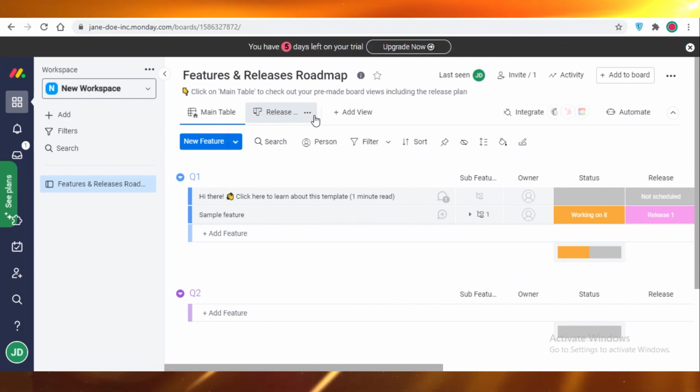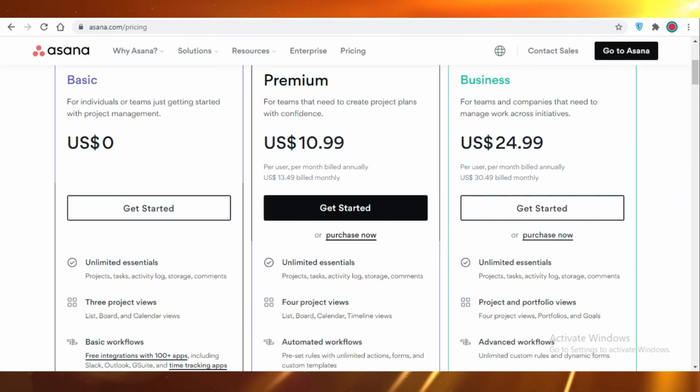If you just want to get up and running right now at this moment and you're working alone, go for Monday, it's alright for you. If you have the time to spend a week on setting your projects up on Asana, but actually having a good workflow and good management, then go for Asana.